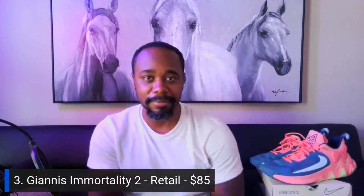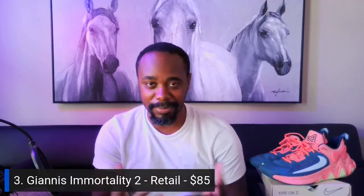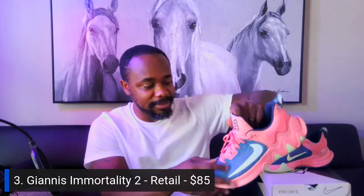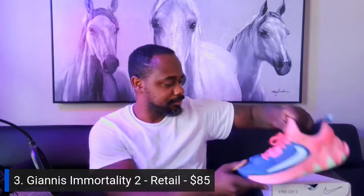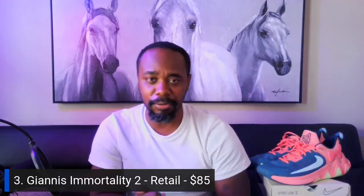Number one, breathable. As a person that always pretty much has sweaty feet, that's going to be eliminated with this shoe. I mean, you can even look at the material. You can see the air pockets. All right, so there's ventilation all throughout this shoe.